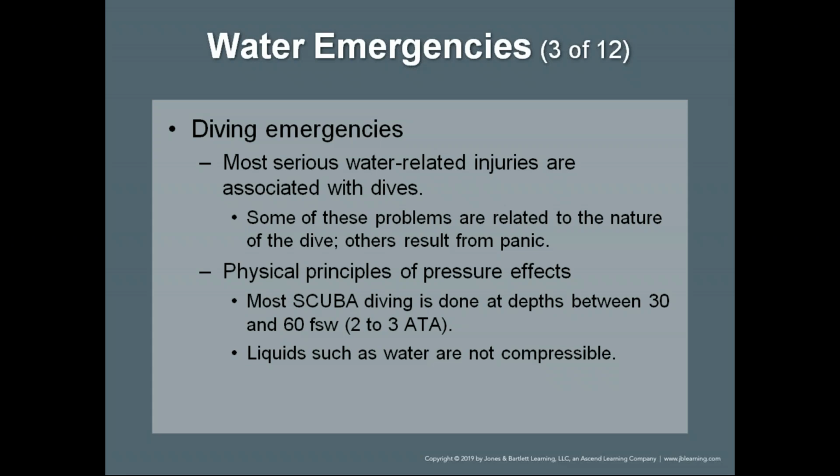So we're getting into diving emergencies and more of that barotrauma. For every 33 feet that you go down, you have that increase of pressure. We're going to talk about a couple of those laws. So, physical principles of the pressure effects.